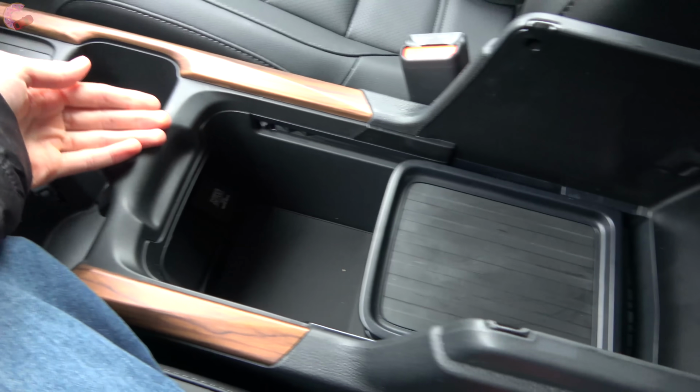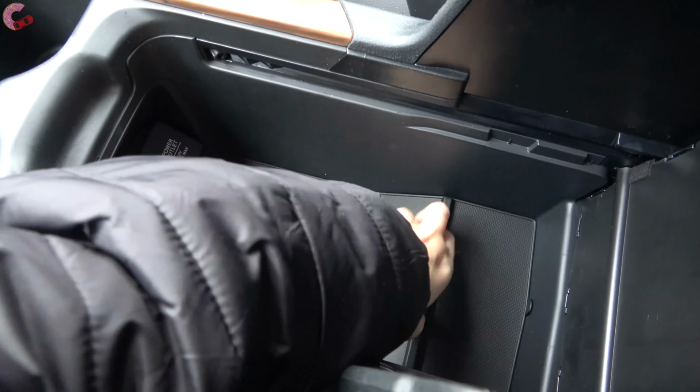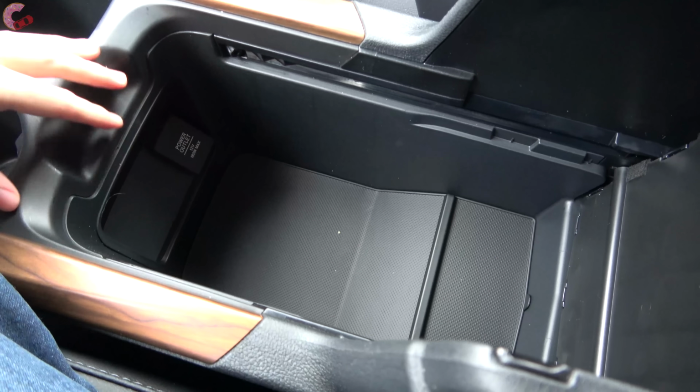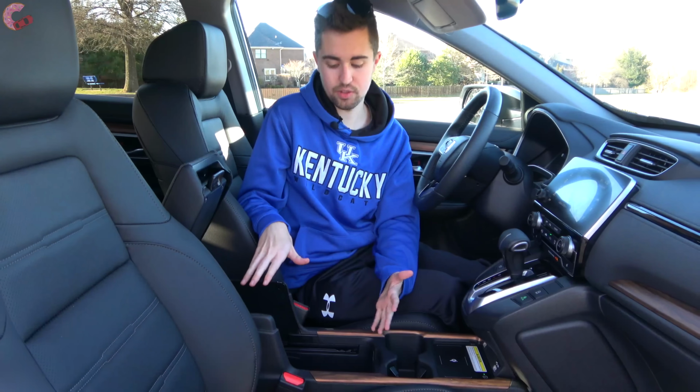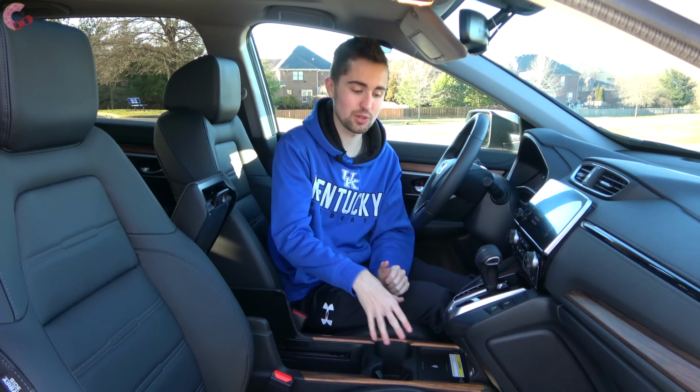You can take this little thing, slide it back, and pull it up, and then you have this really deep bin. This is at least double the nearest competitor in terms of size, and it just leaves you wondering, how does Honda fit so much space up here in this console where most automakers just use a shifter and nothing else?